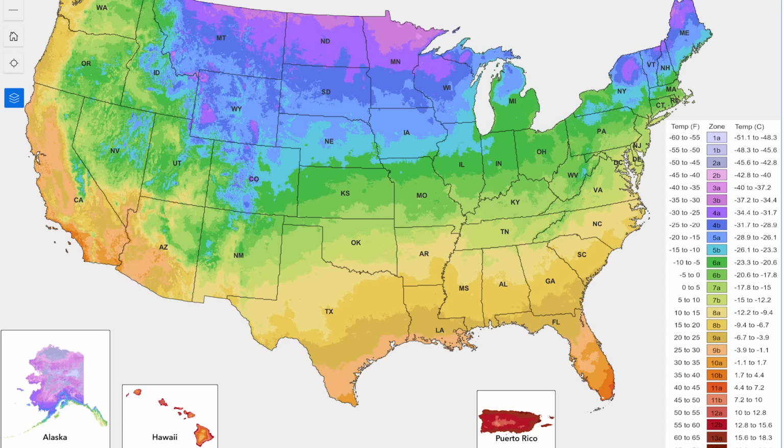The USDA horticultural zone map is divided into 10-degree increments of average low temperature, if you're just going from zone 2, 3, 4, 5, 6. But then it was subdivided into A's and B's for 5-degree increments. We were in zone 7B before the newer USDA map came out, and now we're firmly in zone 8A. Actually, 8A goes way back to the west and north of us as well, which is kind of surprising.